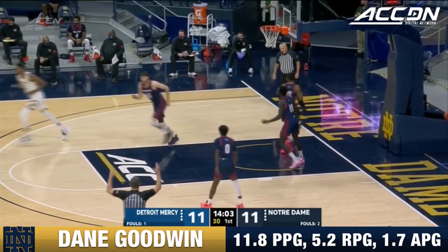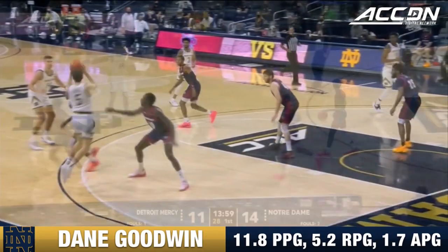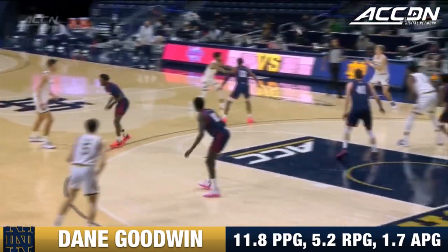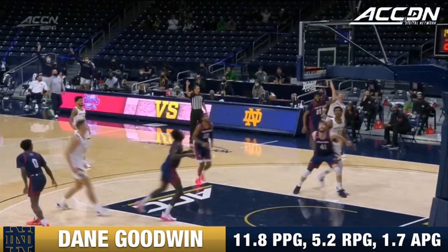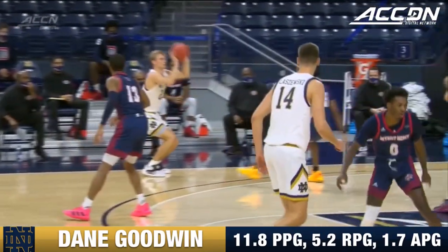That's a good sign. Dane Goodwin knocks down a long three and gives the Irish a three-point lead. Coach Davis, here's a great look here. Watch the ball swinging here. Knocking in that shot, settled right in. That's a great shot. But there's just not been enough time to work on things.